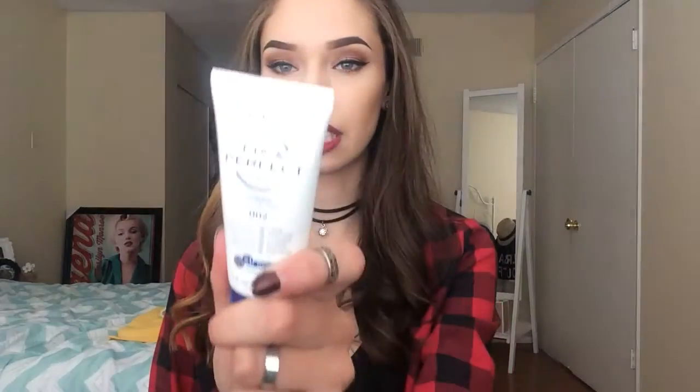So I'm going to be starting off with primers, and the first one is going to be the Fix and Perfect Pro Primer from Rimmel. I think this is really wonderful. It gives your face a really silky finish to apply foundation and smooths it on so great. This is the Pro, remember, there are two different ones. The purple one doesn't have really good reviews, but this one is supposed to be really, really great. I've tried the Smashbox Photo Finish Primer, and I feel like this one works just as great for the cheapest price.